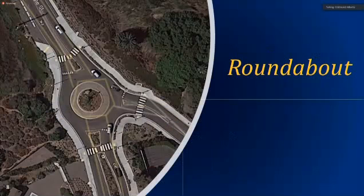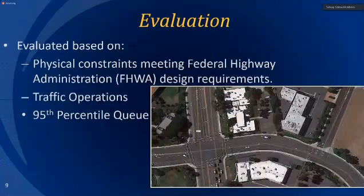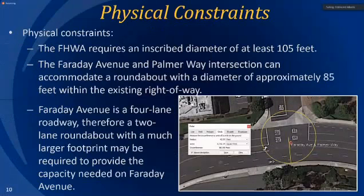Looking at the roundabout alternative, it was evaluated based on physical constraints, meeting Federal Highway Administration design requirements, and for traffic operations, looked at the 95th percentile queue. For the physical constraints, the FHWA requires an inscribed diameter of at least 105 feet. Within the existing right-of-way, Faraday and Palmer has approximately 85 feet that could accommodate an inscribed circle.